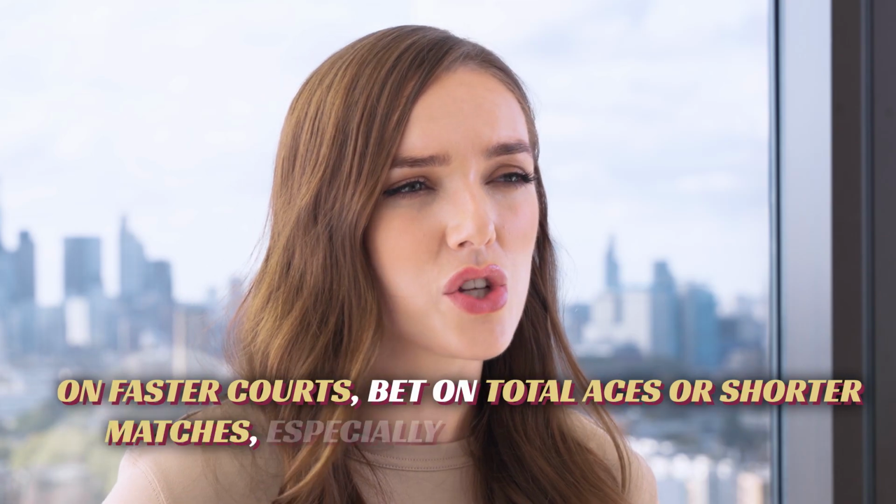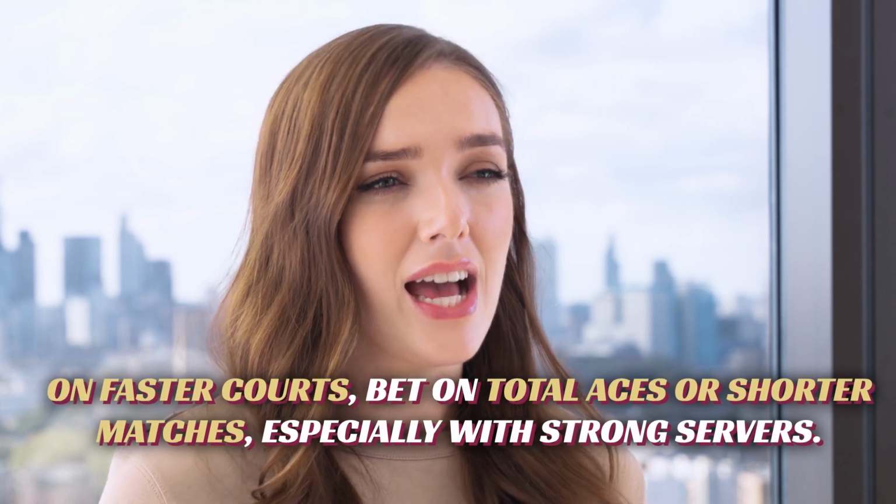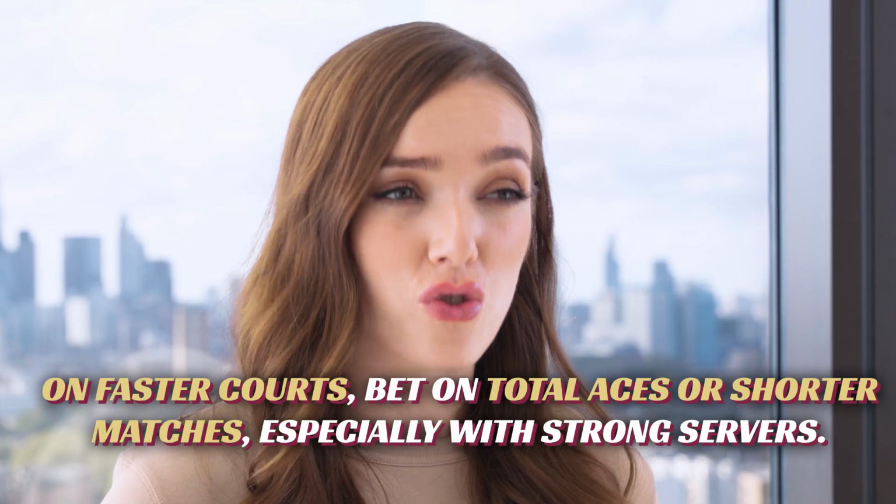Court speed can also influence how players match up against each other. A player who struggles on fast courts might be at a big disadvantage against an aggressive opponent on grass, even if they're higher ranked. On faster courts, you might want to bet on total aces or shorter match durations, especially if both players have strong serves.